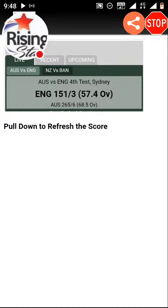Here is Boland delivering to Bairstow. Full and straight and defended out to cover. Asking all the right questions here, Boland.